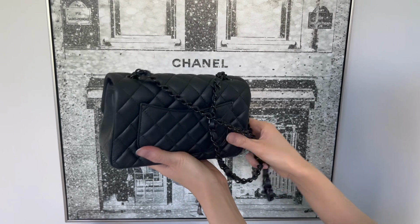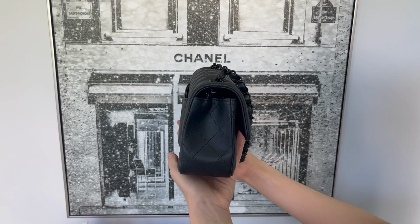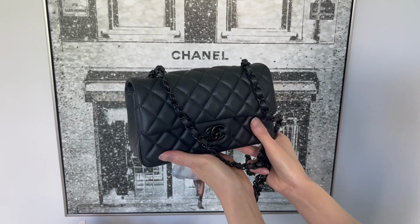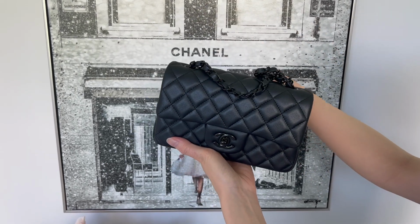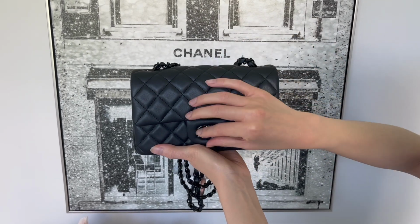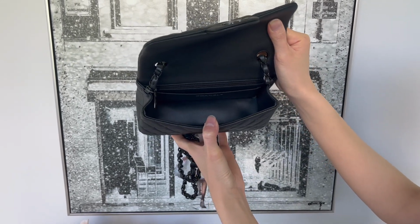It's impossible to really capture on camera. You only really see it in real life, and it doesn't look super pitch black. It is like a very, very dark charcoal gray, and I just absolutely love this. The leather is so soft. It's probably the most delicate lambskin bag that I own, but still it just feels so nice. So I'll just be a little bit more careful with it. And yeah, I just absolutely love all things So Black.